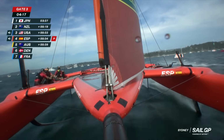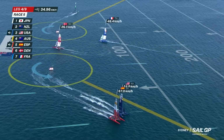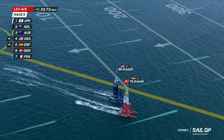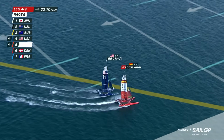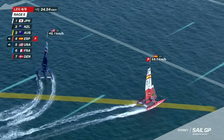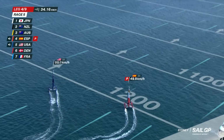Australia comes flying in. There's a big story rumbling as well with Australia. Australia were in 7th and they're now up to 3rd. That takes them from 4th and that catapults them now up to 3rd. It is very, very dynamic in that 3rd spot. Relative USA, windward boat not keeping clear. And another penalty on Spain.